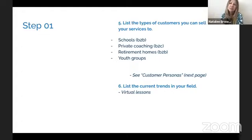So the types of customers you can sell your services to, obviously you've got schools. So you can do programs with high schools, middle schools, stuff like that. You can do the private coaching.